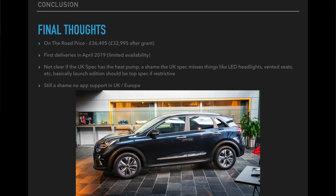If you were lucky enough to have a priority order, which could have been done on the 10th of January, hopefully you will get a delivery in April. Speaking to the dealers, I spoke to a few dealers and Kia, the understanding is that if you have a priority order, there's a good chance you will get them in April.